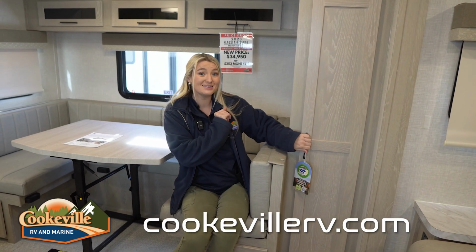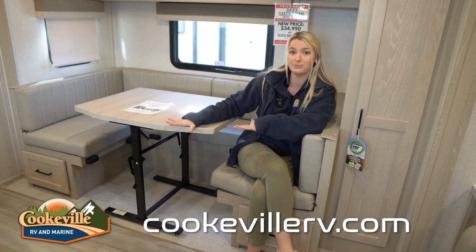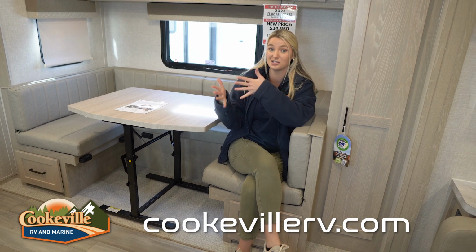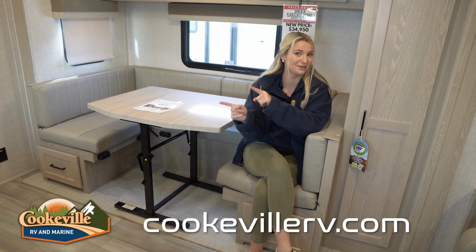But one cool thing about this, it actually does double as a sleeping space, so you can push this table down and these cushions come out, and this does transform into a sleeping space for your extra guests. Now, let's switch our view and check out our kitchen.